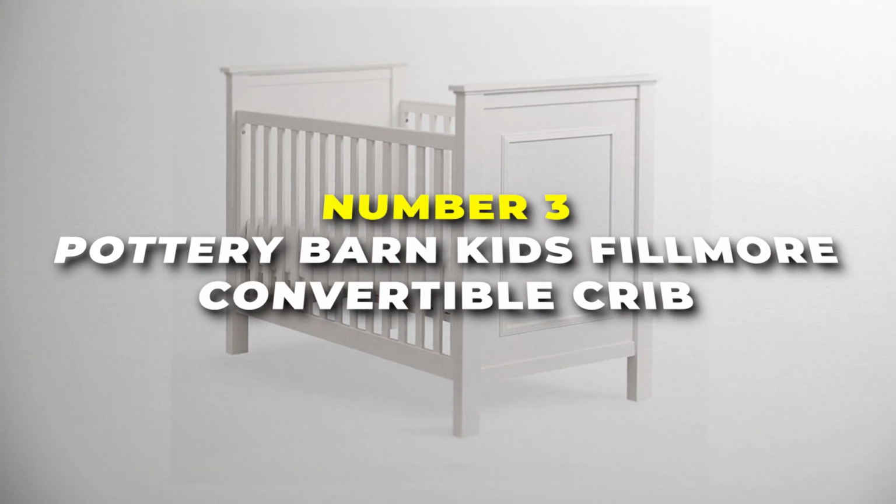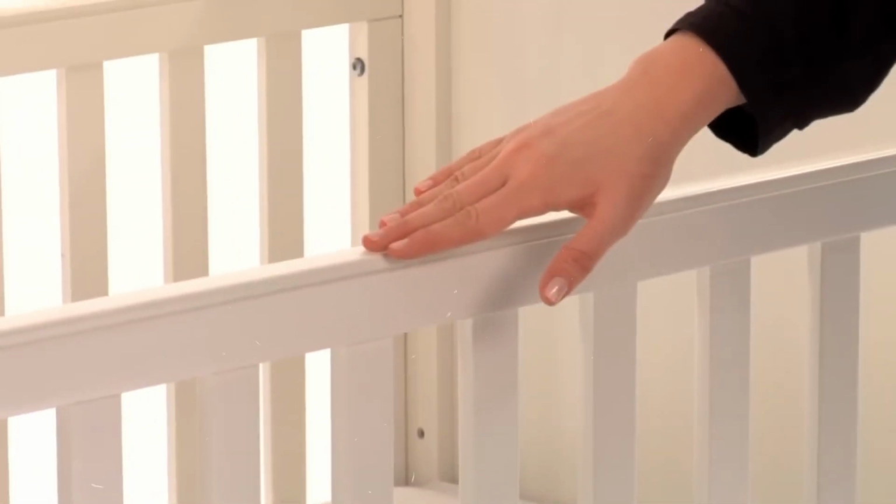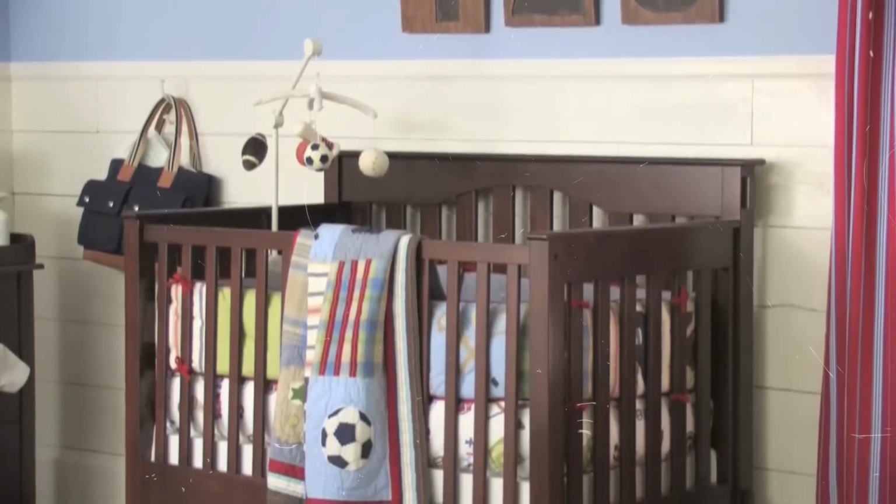Number 3 is the Pottery Barn Kids Fillmore Convertible Crib. This is the best traditional crib on our list. If you're setting up the perfect nursery for your little one and you need a crib that's stylish, practical, and grows with your baby, this is what you need. It isn't just a pretty piece of furniture.